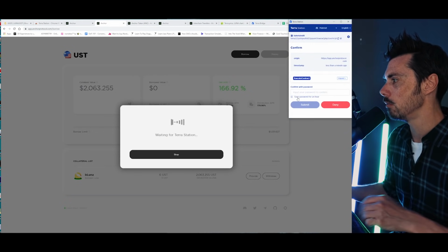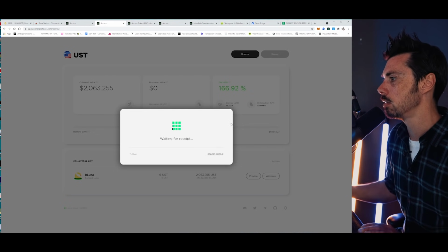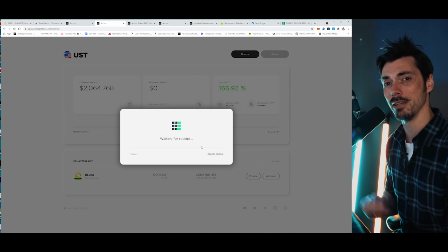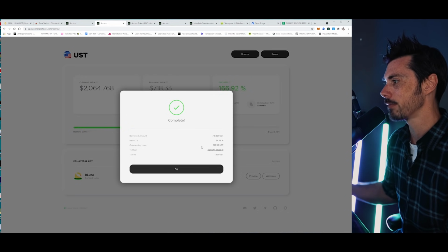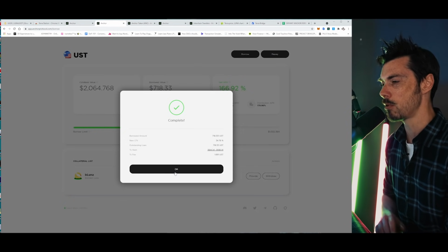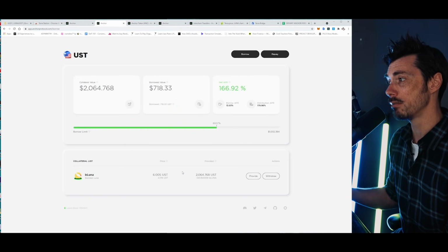Okay, so once again, going to submit that transaction. And as you can see on Terra, everything works pretty fast. It's not prohibitively slow. There you go. So that was a 1.691 UST transaction fee. So I think at the moment, I probably spent about $2 doing all of this. Again, not nothing, but not that bad.